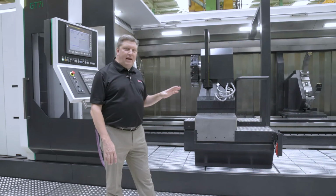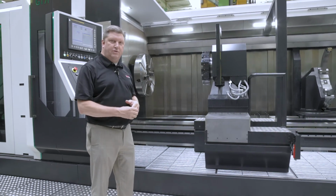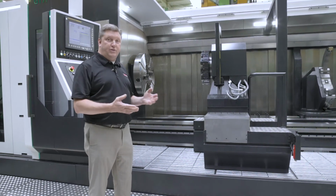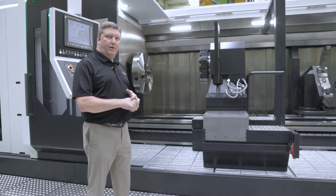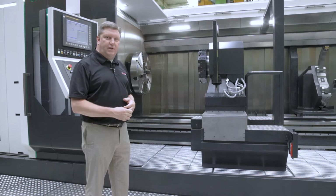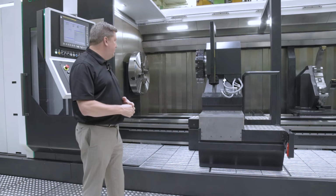The GT7i, as this machine is configured, has a load capacity between centers of 12 tons. That's 12 metric tons, 12,000 kilograms. This model can be equipped for a load capacity between centers of up to 25 metric tons or 25,000 kilograms.